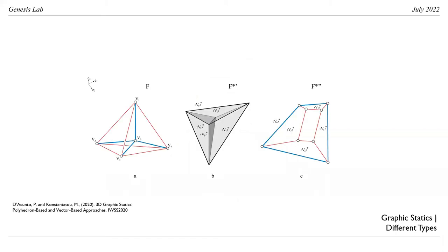So now let's go to 3D graphic statics. What I showed before is a bit of a 2.5D approach, in the sense that we use 2D graphic statics combined with the force density method rather than 3D graphic statics in themselves. When it comes to 3D graphic statics, that relates a bit to the question that Pirus asked at the beginning of whether we have different types of force diagrams in 2D.